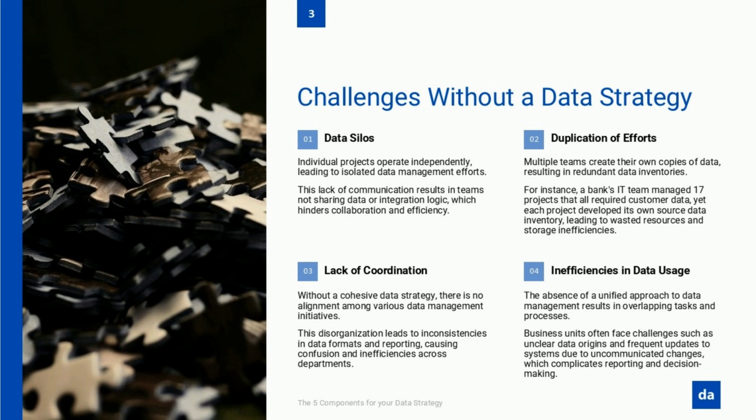We'll find out. Corner 4, inefficiencies in data usage. Finally, we have inefficiencies in data usage, the slow, sluggish player who never seems to be in the right place at the right time. Picture a baseball team that can't agree on who's covering which base. Balls get missed, runs are scored, and the whole team looks disorganized. That's what happens when there's no unified approach to managing and sharing data. Teams waste time dealing with unclear origins, outdated reports, and system updates no one was told about. Inefficiencies drag everyone down, but can they bring that energy into the ring?